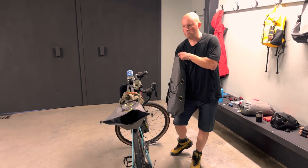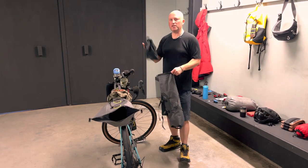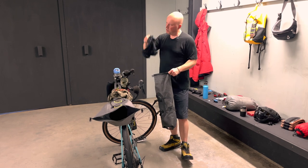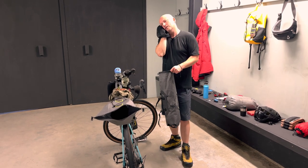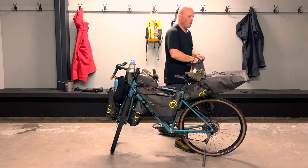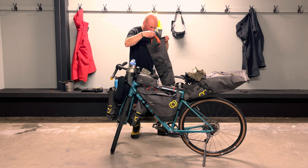What else is in here? This is just me. I take this everywhere. This is just a stuff sack. It supplements the pillow. All of your clothing, you get a nice sleepy feeling. Chuck that over there on the pile. Oh, that's the end of that one.